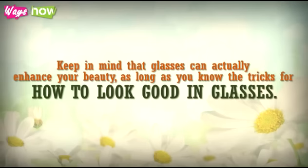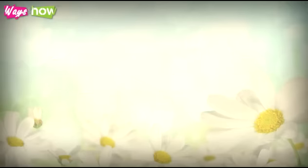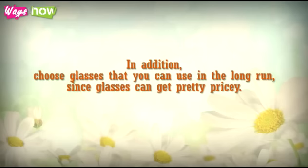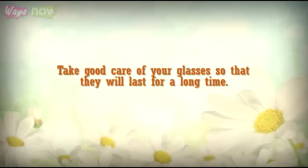Keep in mind that glasses can actually enhance your beauty, as long as you know the tricks for how to look good in glasses. The most important thing about choosing your glasses is that you like them, since this will help boost your confidence when facing other people. In addition, choose glasses that you can use in the long run, since glasses can get pretty pricey. Take good care of your glasses so that they will last for a long time.